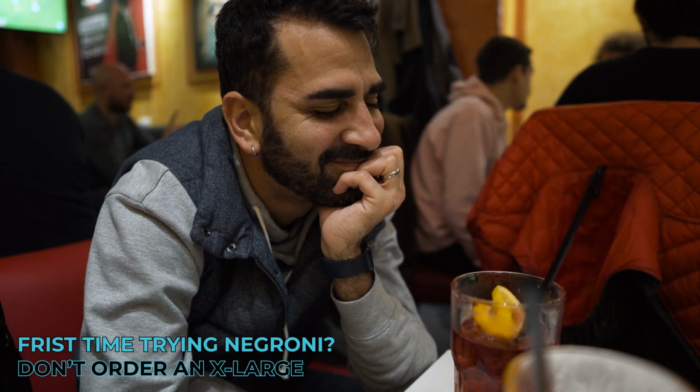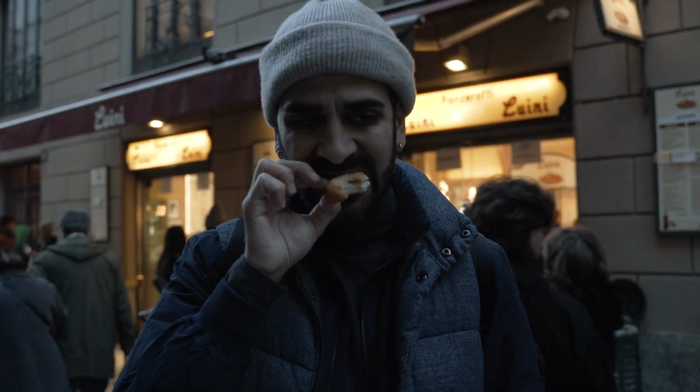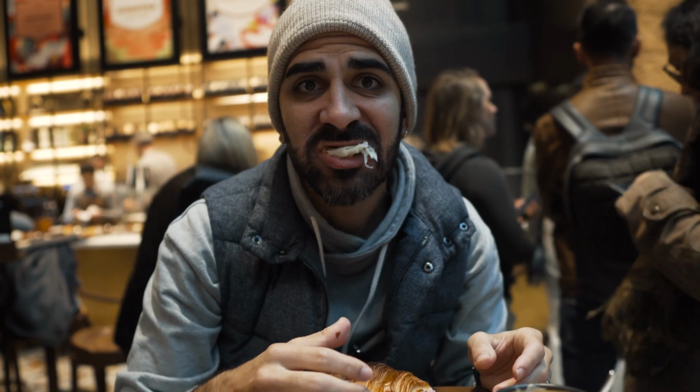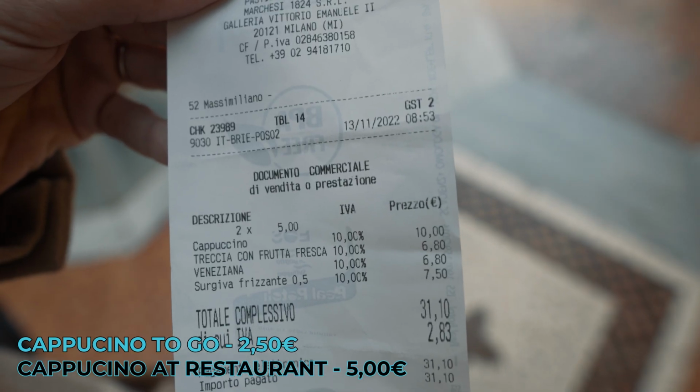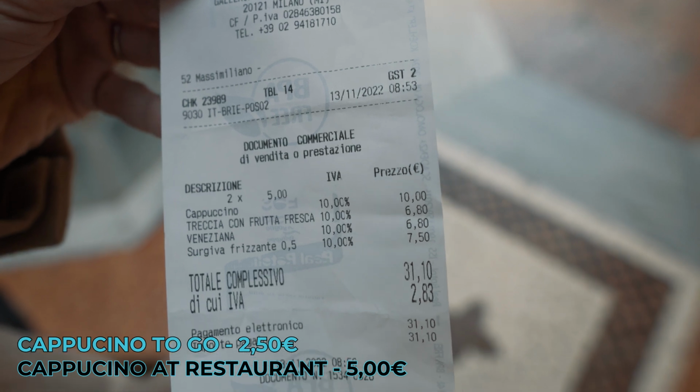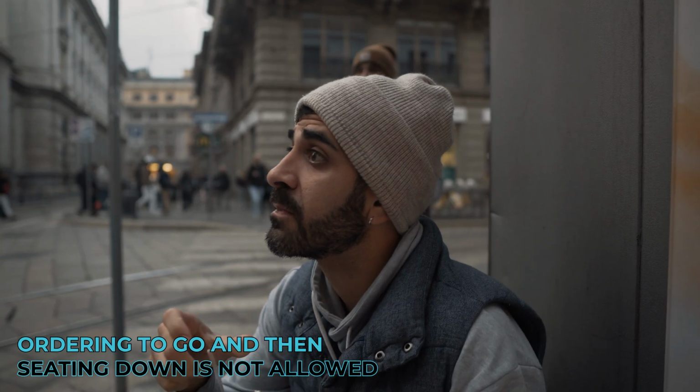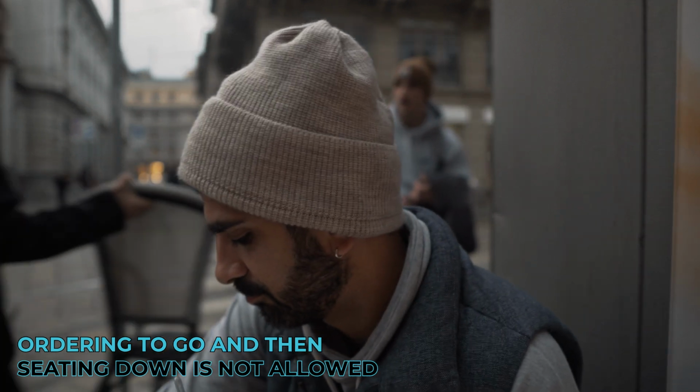Lastly, I want to share places to eat. One thing I want to say though, if you're sitting down in a restaurant in Italy, you're gonna pay a fee for that. So it's better to get things to go. For example, if you're just getting an Aperol Spritz, it is better to buy it to go than sitting down at a bar just to drink it.